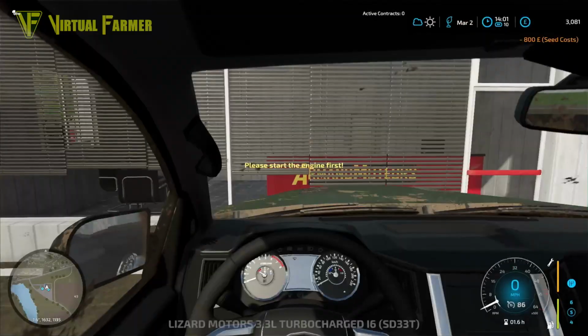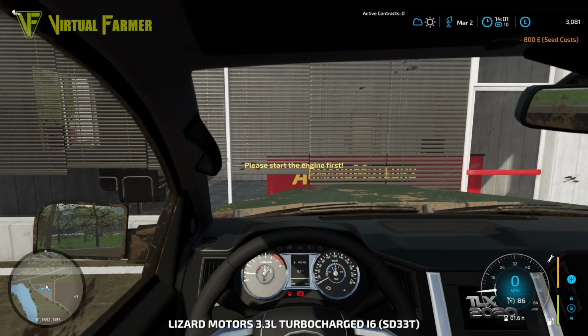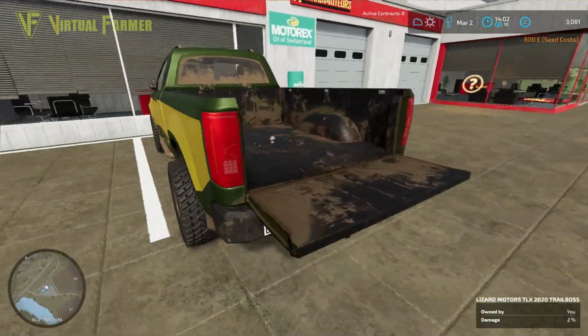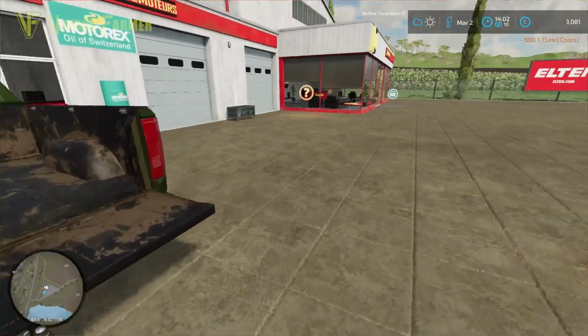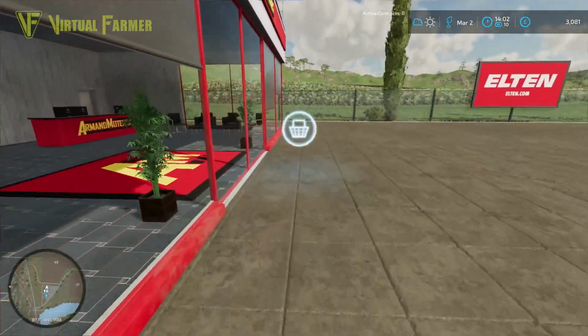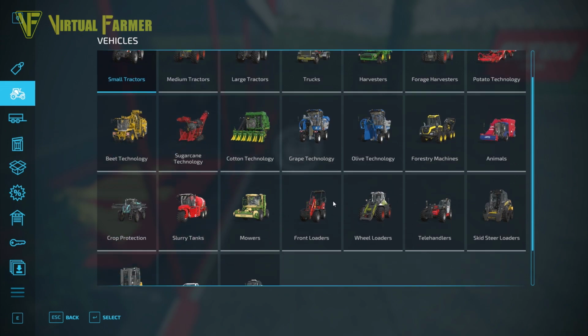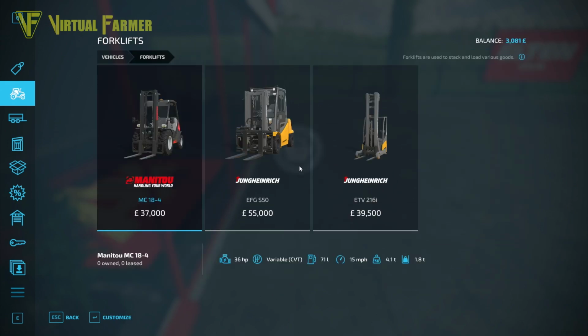And let's turn this on and get the back open. And what I'm going to do is do something I do very rarely. We're going to grab a forklift for the shop. I'm going to use, are those? Yeah, so those are electric. We're going to use the Manitou. It's 37,000. So I'm going to add that in and get that bought.